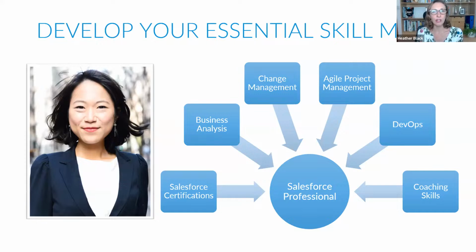You might not have to do the DevOps if you're not in a technical role, but certainly understanding how it fits into the development cycle and how to oversee that will add value to your CV. So we partner with GearSet, and they provide free DevOps courses that are available as part of the Supermums community. So we'd highly recommend getting some of their certifications on your CV and really starting to learn more about the DevOps cycle. And then finally, coaching skills.